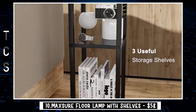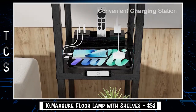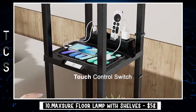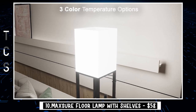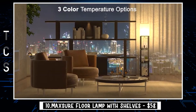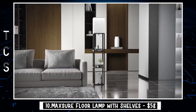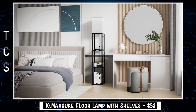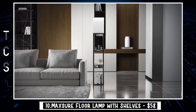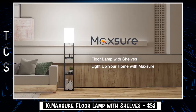The space on the shelves supports storage and display functions. Your frequently read books, knickknacks, photo frames, collectibles and flower pots can all be placed on the three shelves. The floor lamp shelves add 2 5-volt 2A fast charging USB ports and 1 power socket to charge 3 devices at the same time, such as smartphones, iPad, power banks, etc. This will reduce the clutter of charging cables in your home and improve the utilization of space.